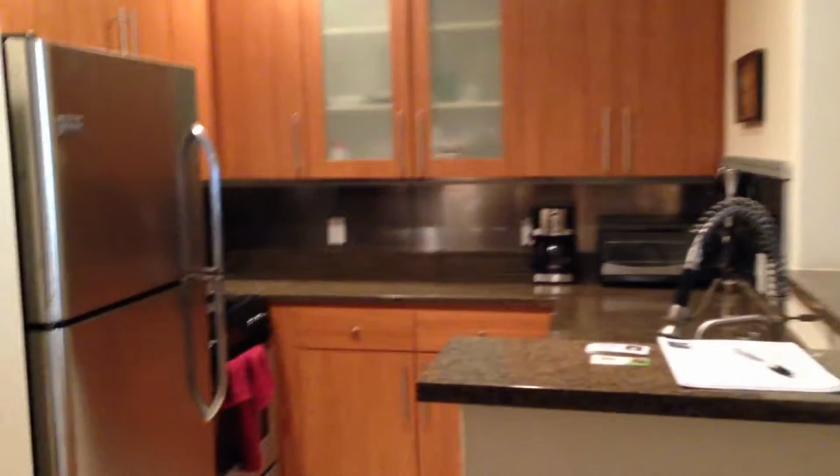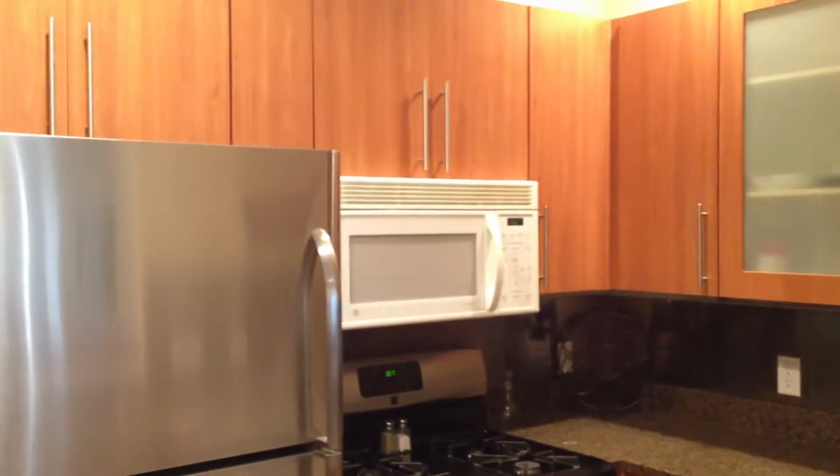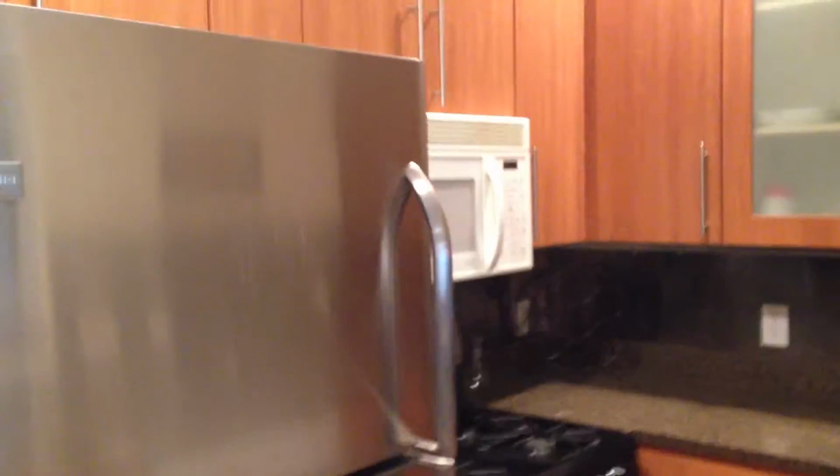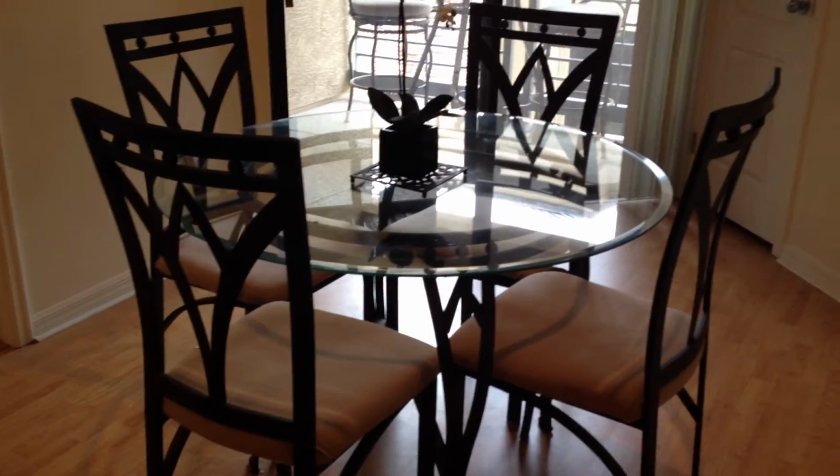Kitchen's got the granite, stainless fridge, stainless gas stove, but then the white microwave. I don't know why I didn't do that. Same cabinets you had. That's the exact same kitchen table you have. Even the same chairs, I think. Maybe not.